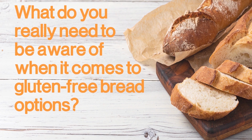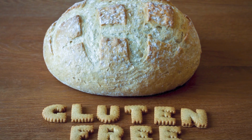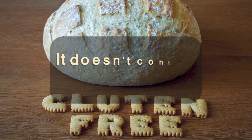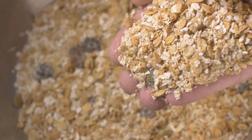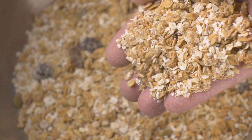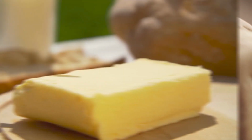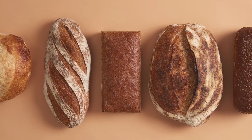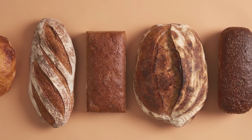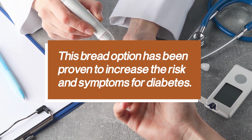So what do you really need to be aware of when it comes to gluten-free bread options? When a loaf of bread is labeled gluten-free, it implies that it doesn't contain any gluten protein that can be found in grains like rye, barley, and oat. But in order to compensate for the lack of grain, gluten-free bread might include more saturated fat like butter, salt, and added sugars. So while not all gluten-free options are created equal, this bread option has been proven to increase the risk and symptoms for diabetes.